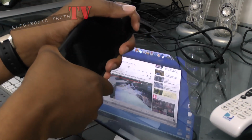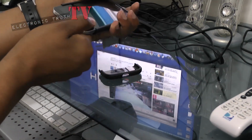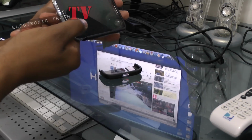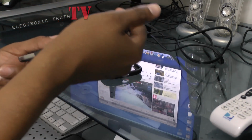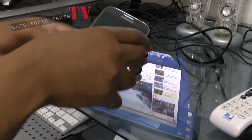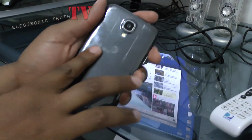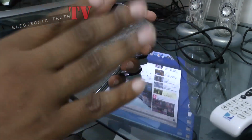Let me pop it out of the case so you guys can really see it for what it is. I've had this phone and been using it for about a week, and while I'm not disappointed, I'm also not completely blown away like some people would have you think. It's really thin, it's really light, it feels really good in my hand. That is a true statement.